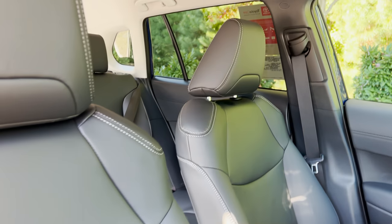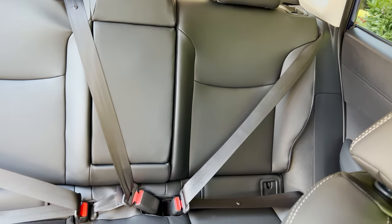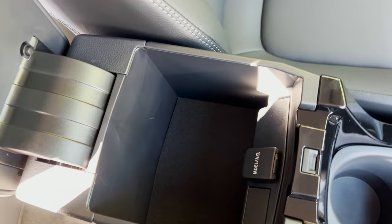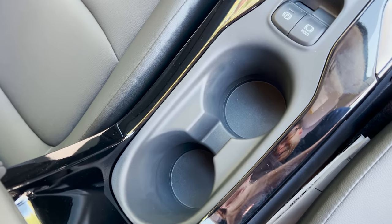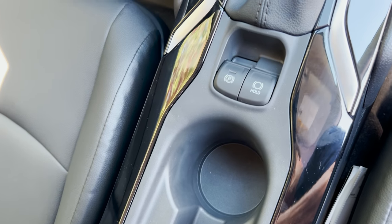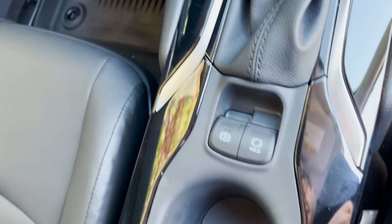Just want to kind of show you around the quarters here. Armrest comes out, and then we'll look in here, because that's what we do. This is how we do. 12-volt circular port going on. This has nice deep cup holders, I see. They're not very wide, but they would do for most, I don't know, 16-ounce tumbler, something like that, maybe 20-ounce bottle. Then we got electronic parking brake and brake hold.